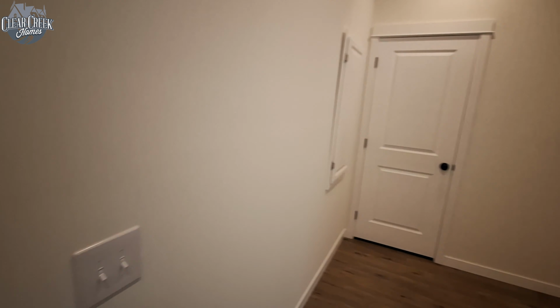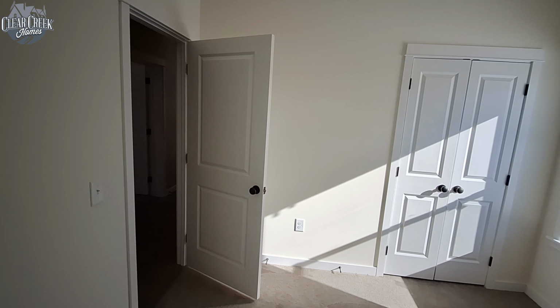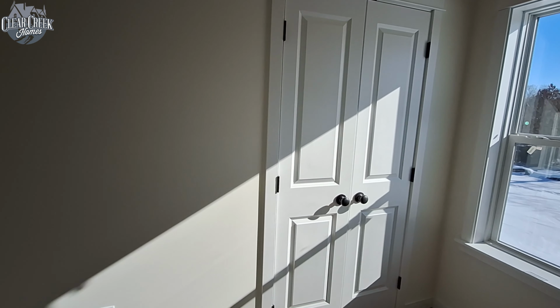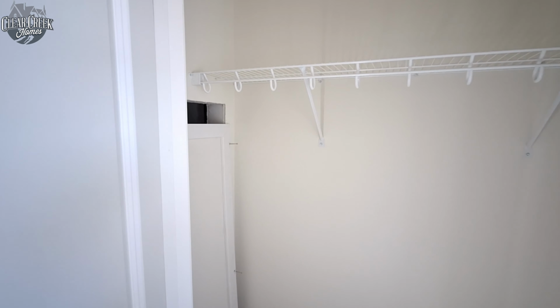And then to the second bedroom. And we have the double doors on the closet in here also. Once again, good size closet. That is your water heater access there.